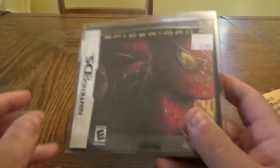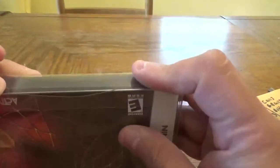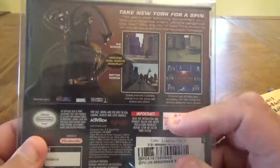For the Nintendo DS, we have Spider-Man 2 from Activision, and of course the box that I put it in won't stay shut. But anyway, take a look, take New York for a spin.